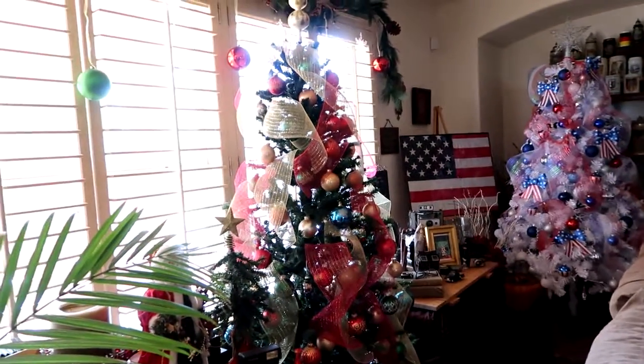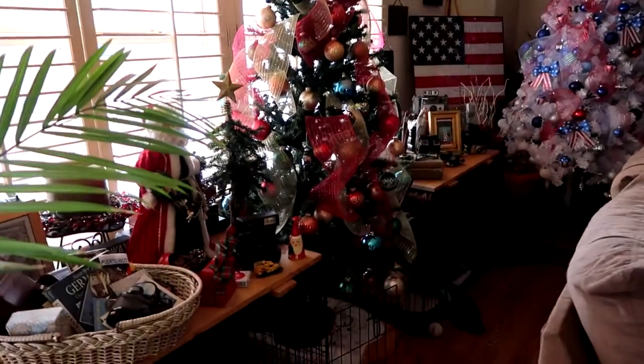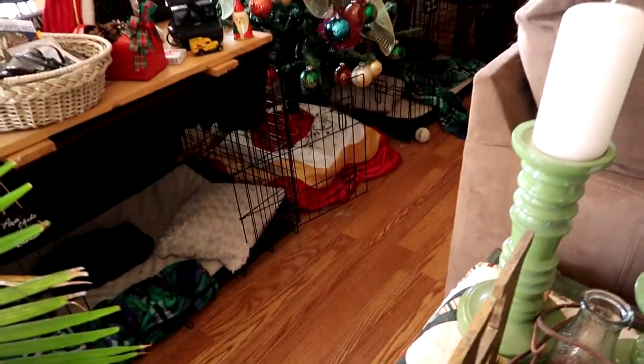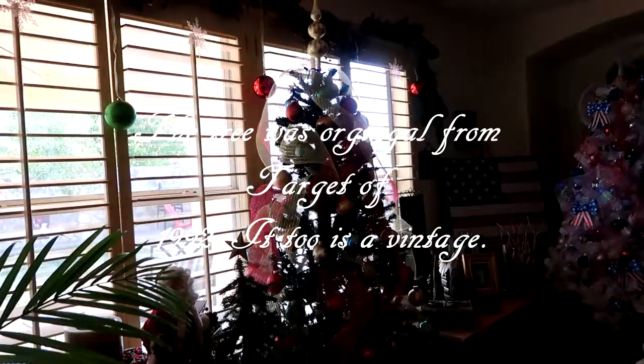This tree from the Savers thrift shop was about $12. In fact, I was on the phone with Ray when I got it that day. I'm gonna turn it around so you guys can see what I'm talking about. I wasn't thinking about getting it, but I did. It's supposed to be a 6-footer. Without the pallet on the bottom, it would be a 6-footer, so with the pallet, maybe 6.5.